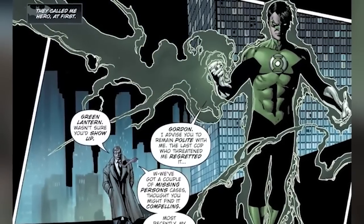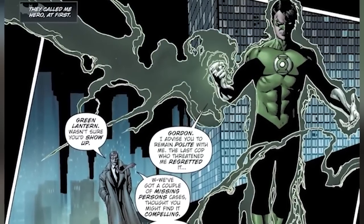And then when Bruce met Gordon, they got off on the wrong foot initially as well. Gordon greets him and he's like, Green Lantern, wasn't sure you'd show up. And then Bruce straight up's like, hey man, don't threaten me. Really awkward vibes right off the bat, no friendship there.